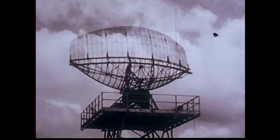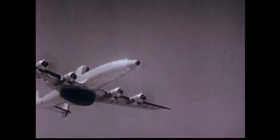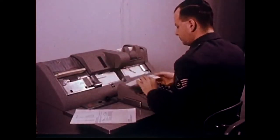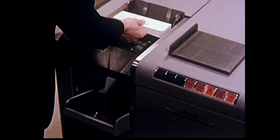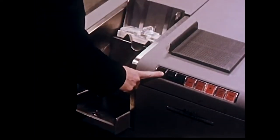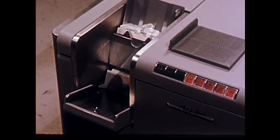Data from radar units, Texas towers, picket ships, early warning aircraft, ground observer corps, weather bureaus. To say nothing of up-to-the-minute data on all regularly scheduled commercial air flights. It also packs away information as to the number, location, and characteristics of all military craft, all anti-aircraft guns, all defensive missiles in the area.